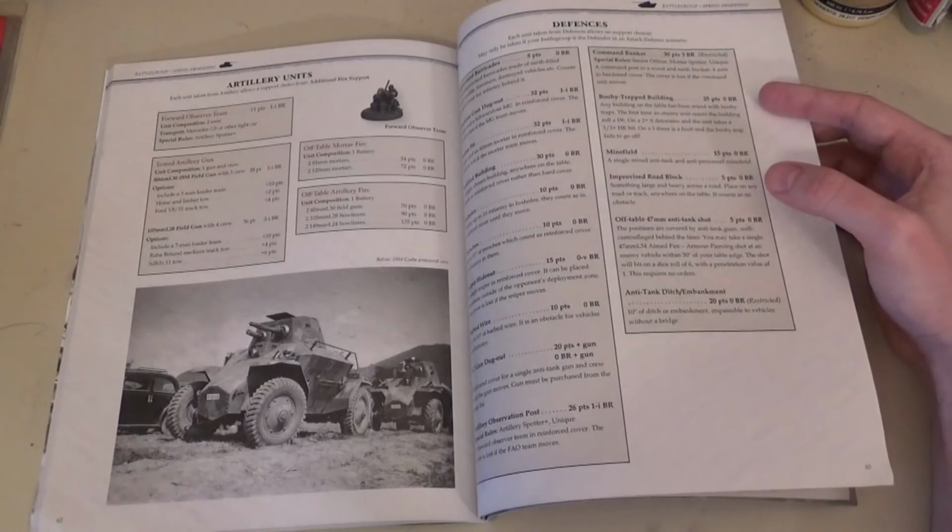So you can put together a nice little defensive list based off the amount of infantry you can put together, as well as the defenses here. And it's really not going to cost you that much as far as point totals go.